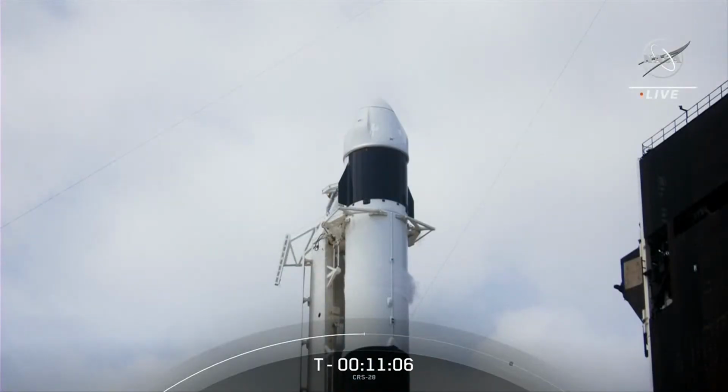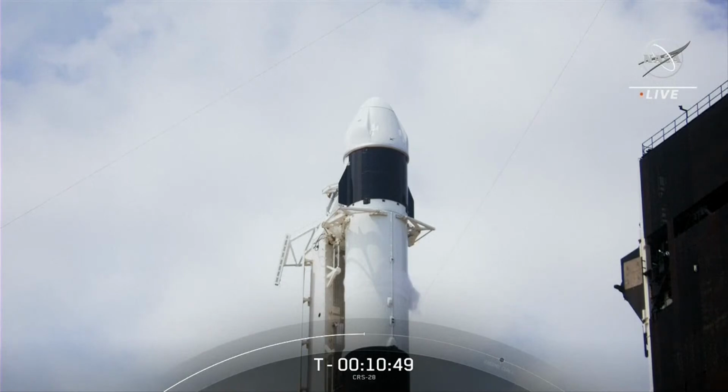From the beginning, Dragon was designed to fly cargo and humans to and from space. And since Dragon's first visit to the space station in May 2012, we've come a long way. In that time, as I mentioned earlier, Dragon has visited the ISS 37 times, and 9 of those missions carried crew. In fact, the first time Dragon flew people was just about 3 years ago with SpaceX and NASA's Demo 2 mission to the space station.